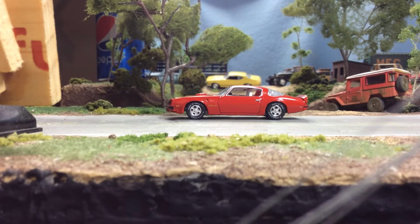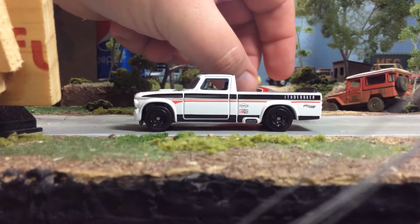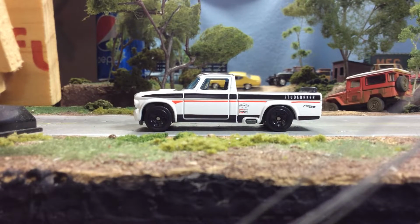Of course, they were all there except for the F-150 and the Silverado. So I grabbed a couple of the Studebakers. People seem to be hoarding this one from what I've seen. Unless that's in my head. It's possible that's in my head.